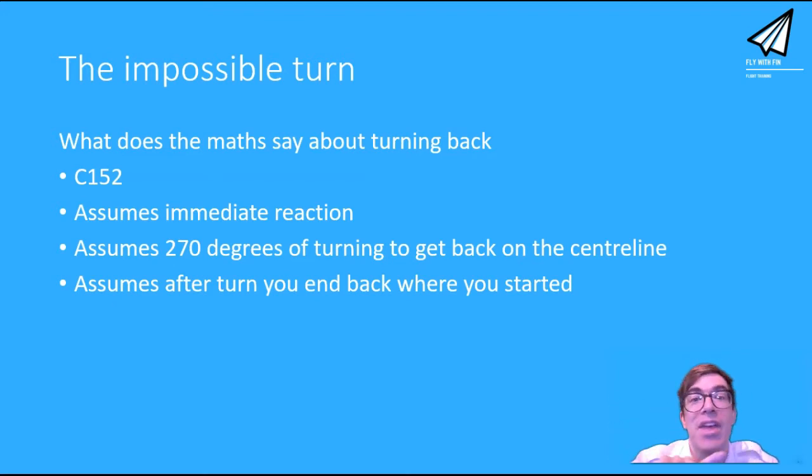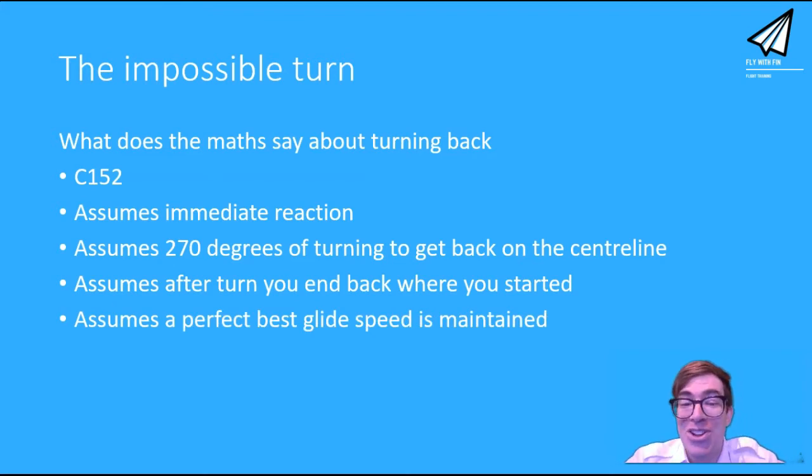One, you turn left and then you turn right, and then back on the centre line. Or the other option is you turn 180 degrees around and then turn right a bit and then left a bit to get back on the centre line. But I've assumed you just end up back where you started the turn when you finish the turn. And I've assumed that you're the most perfect test pilot ever and you're excellent at maintaining that best glide speed and thus the best glide angle. So these are quite ideal scenarios, really. Flaps up as well. If you're taking off from a short field, you probably have flaps down, which is going to worsen your glide performance.